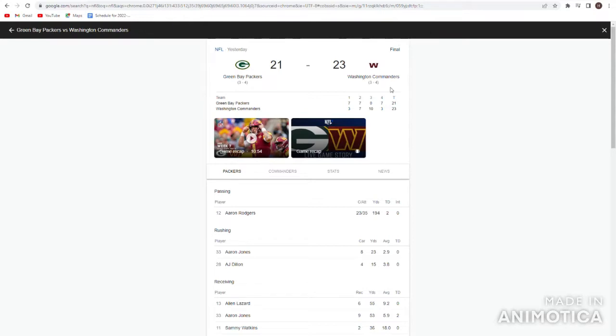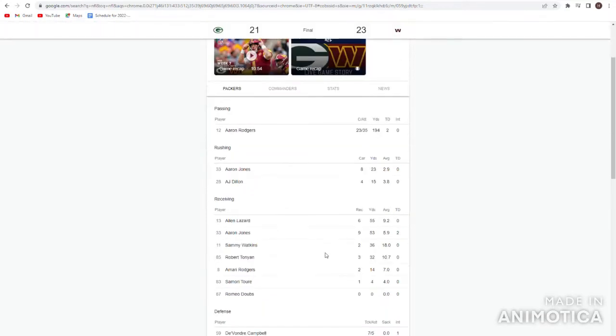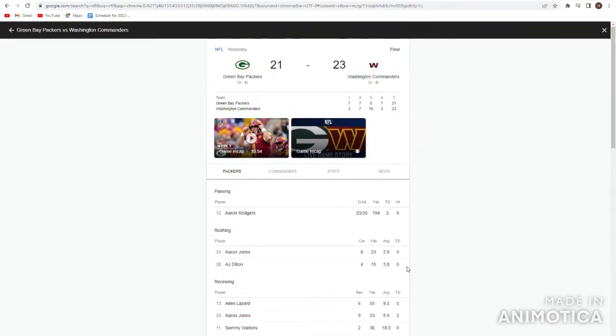23-21 win. Basically, after the first drive of the Packers and through almost the whole fourth quarter, they were the better team. Aaron Rodgers, the statistics don't look bad, but he was missing guys left and right. They didn't run the ball well. They sucked offensively. Sammy Watkins had a big catch. That was literally it. I'm good for Robert Tonyan, but this offense was absolutely horrible.